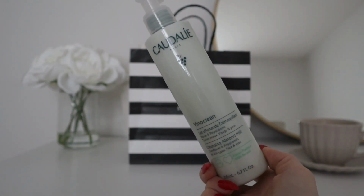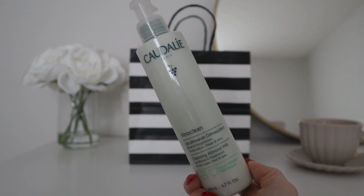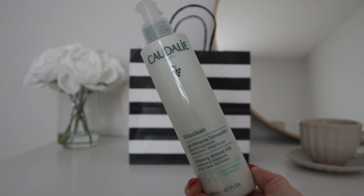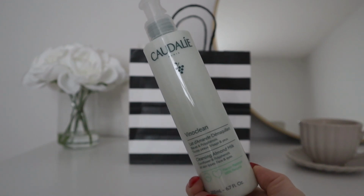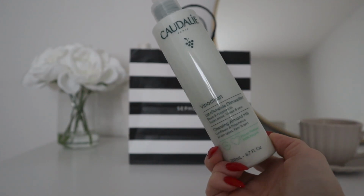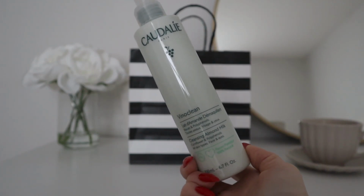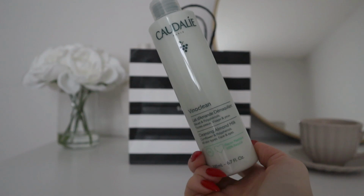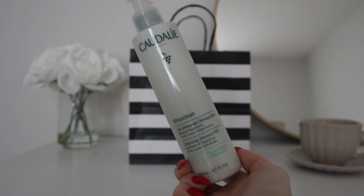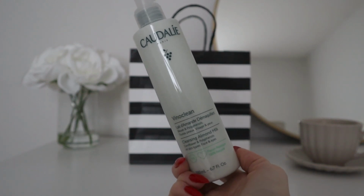This smells amazing, and I know that that's not the right reason to get a cleanser, but everything about this just speaks to me. It's a luxury brand. It's got really nice claims. It's supposed to be beautiful for dry, sensitive skin, and it smells amazing. So I am all about a gentle, milky cleanser. I love a milky, creamy formulation, like a cleansing milk.